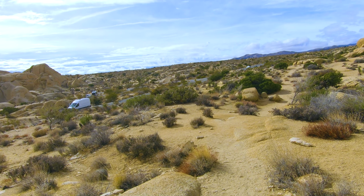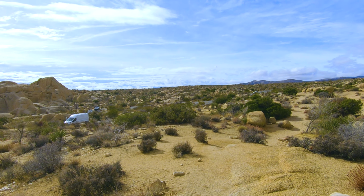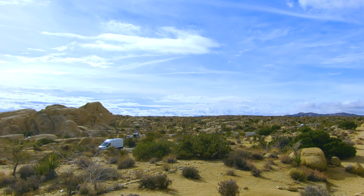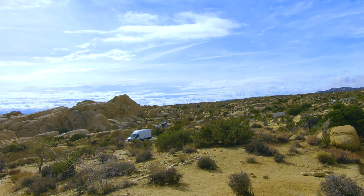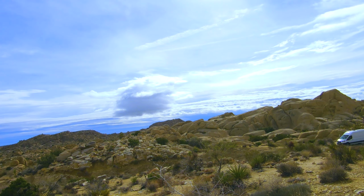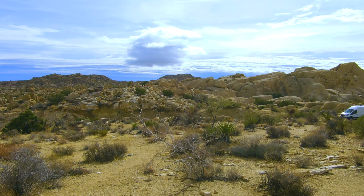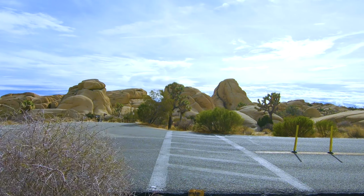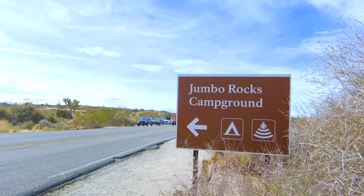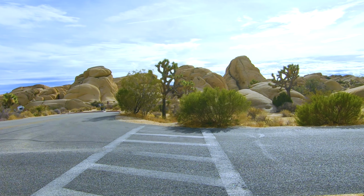So this is the end of the trail, 0.7 miles from Skull Rock feature, and that's the beginning of, what's the name of the campground? Jumbo Rocks. Right there. We go back into the park, which we'll go to get to our trailer. And that was that. Well, the end of the trail is right here. And this is entering Jumbo Rocks Campground. So we can try not to get hit by a car.